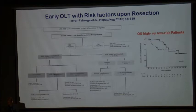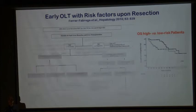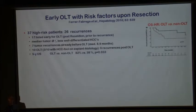recurrence. Now, when you look at the overall survival between these two groups, you could see that in the beginning there were some changes, but in the end the overall survival was different between the two. And that's because several patients here in the high-risk group already dropped out before they could go to transplant. So when you look at the high-risk patients, in 37 high-risk patients, you had 26 recurrences.